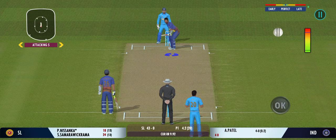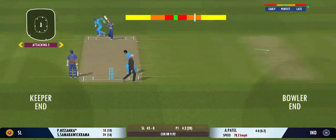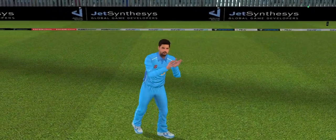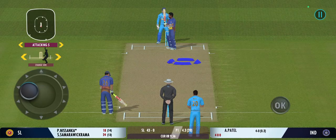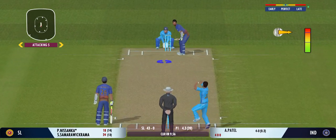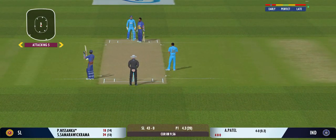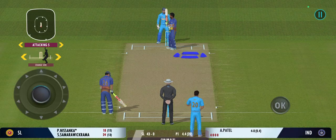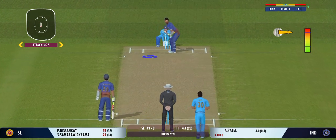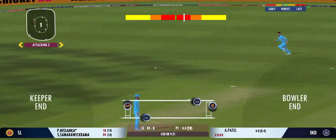There is a little bit on the surface for the bowlers. It's also good for batting. Batsman covers the line of the ball as he defends. Feel the bowler should be around that good length area more. Good shot by the batsman. Can they steal a second here?